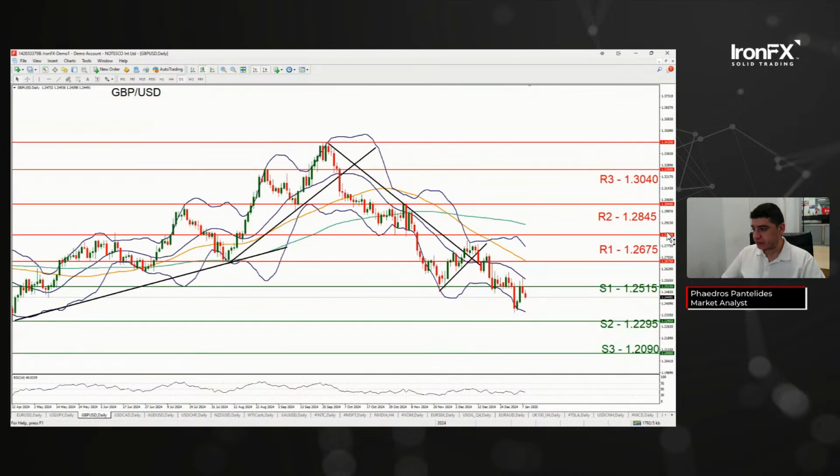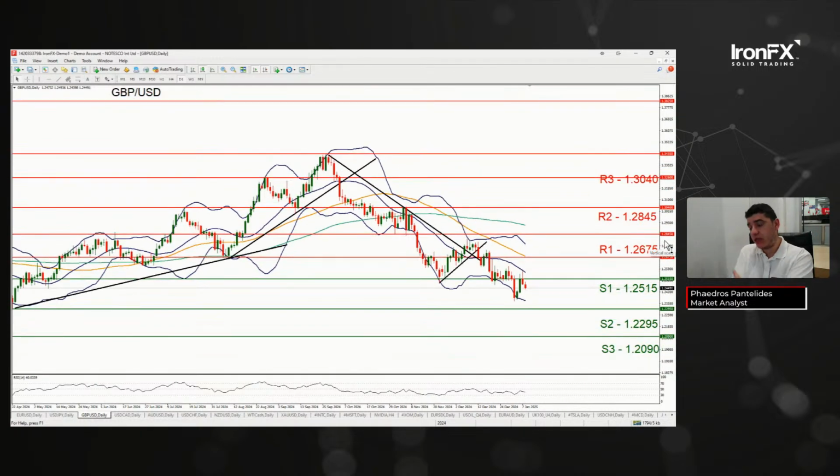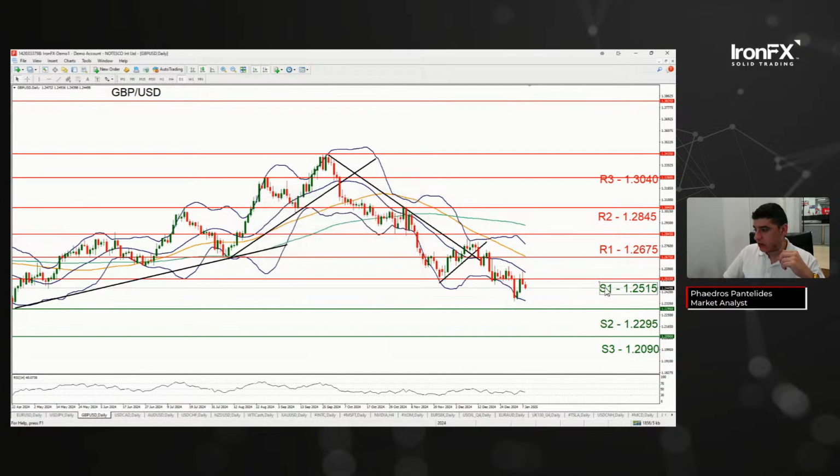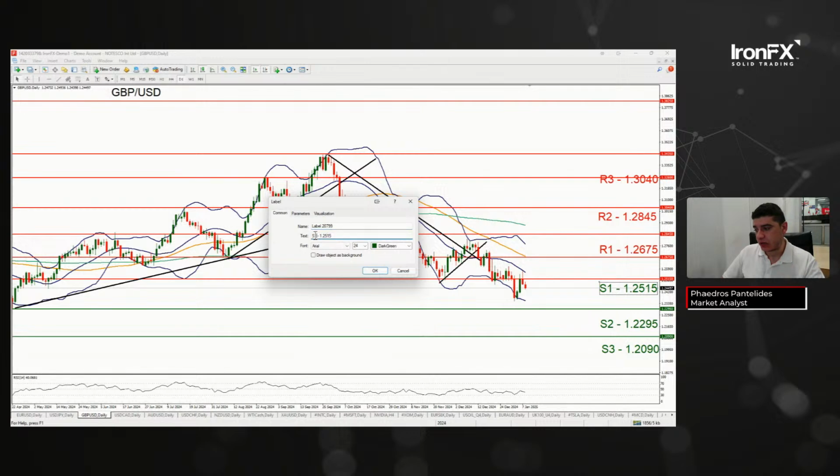Moving on to cable. Once again, if you were with us yesterday during that live technical analysis session, we had support at 1.2515. Note how it acted as a resistance level today. It may have wicked above, but just monitor. Look how it closed. There's resistance. So this is indeed the resistance level. That is very nice. So this becomes R1 and then so on.